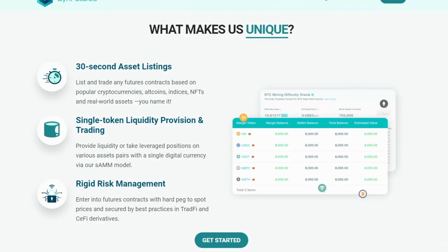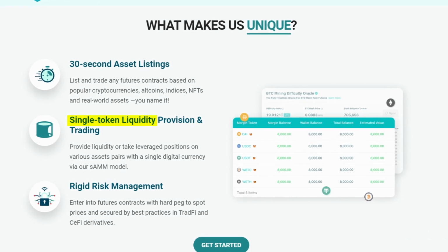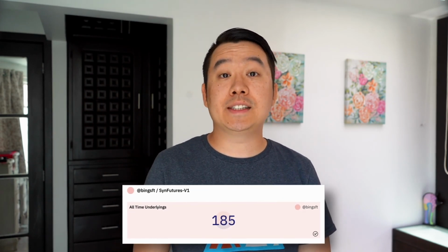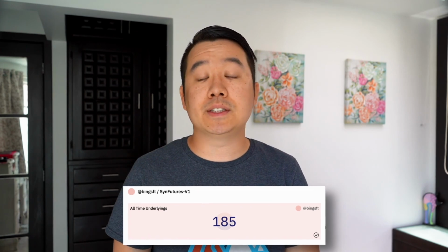For example, they have something called single token liquidity, which means users can provide liquidity with only one token out of a pair, as opposed to providing both tokens, which is more of a hassle. This is a big reason why their users have listed 185 trading pairs to date versus other DeFi derivatives platforms that have less than 30 pairs.